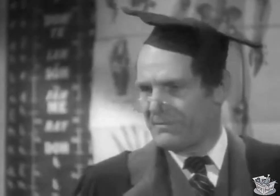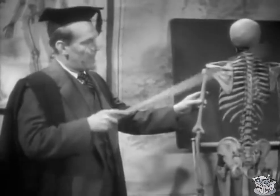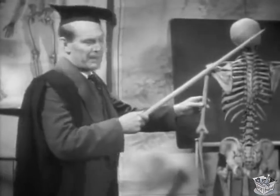Well, that'll be enough for that. Now, then, we will go on to the spinal column, commonly known as the backbone.